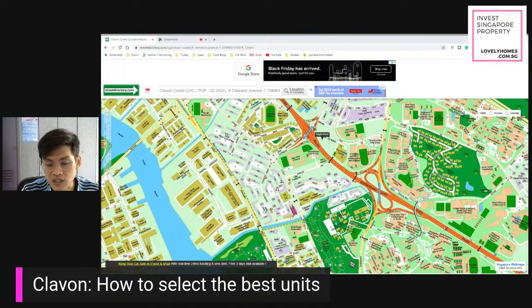So this is actually, if you think of it, the corresponding, don't talk about the number of total units in the development itself, this is very reflective of what they have in the east, which is Tampines. Tampines is a mature town as well. There's a lot of people there. So Treasure at Tampines is a reflection of Clavon, because why?